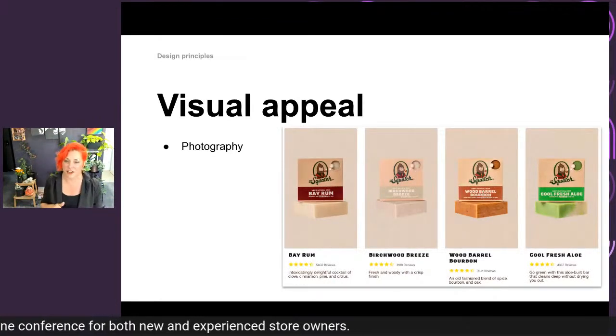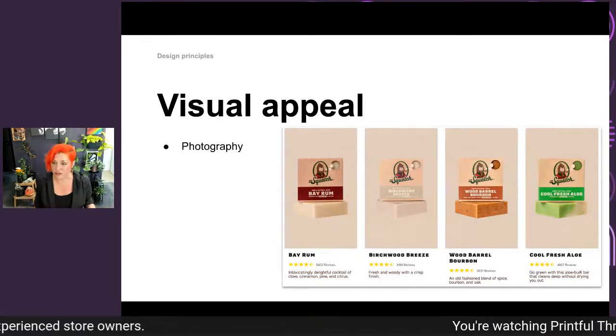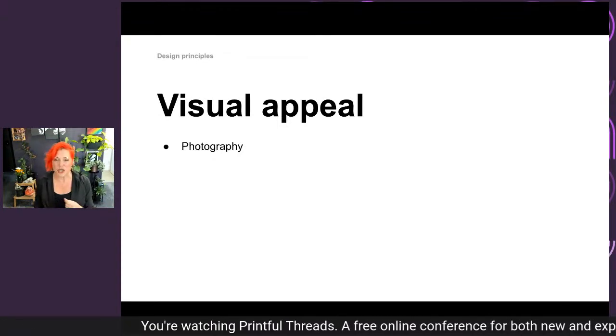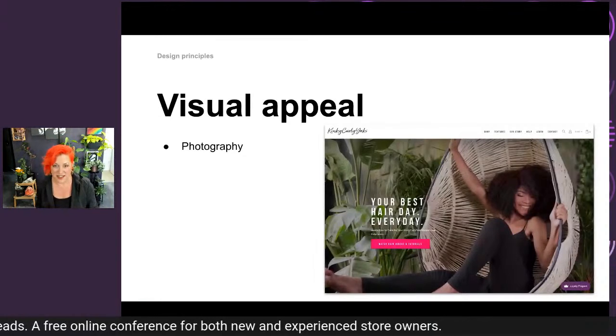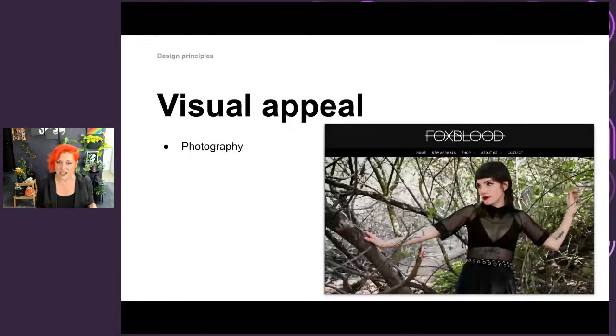Here you can see Dr. Squatch uses a neutral background that's on brand for the rest of their visual styling. And then lifestyle or brand photos. They're so important. They allow customers to visualize themselves interacting with your products on a day-to-day basis. They can have a great impact on the look and the feel of your online store. So this is where you can really start to express your brand's personality.